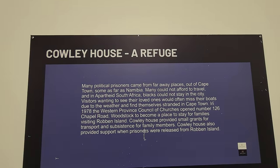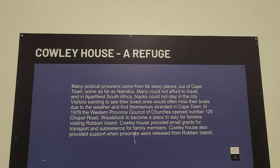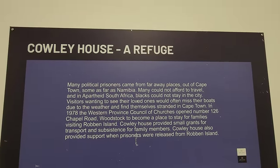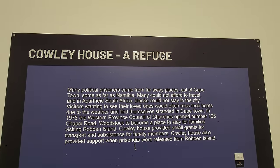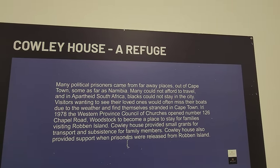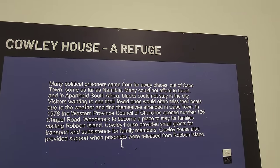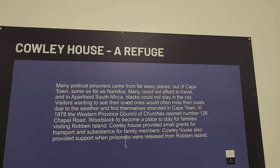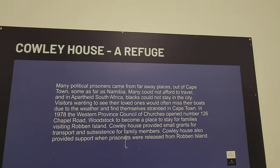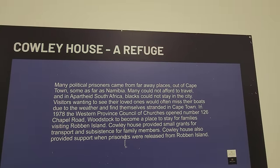Cowley House, a refuge. Many political prisoners came from faraway places out of Cape Town, some as far as Namibia. Many could not afford to travel, and in apartheid South Africa, blacks could not stay in the city. Visitors wanting to see their loved ones would often miss their boats due to the weather and find themselves stranded in Cape Town. In 1978, the Western Province Council of Churches opened number 126 Chapel Road, Woodstock, to become a place to stay for families visiting Robben Island. Cowley House provided small grants for transport and subsistence for family members. Cowley House also provided support when prisoners were released from Robben Island.